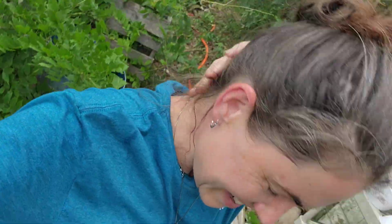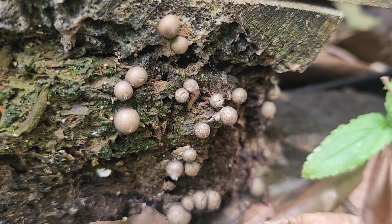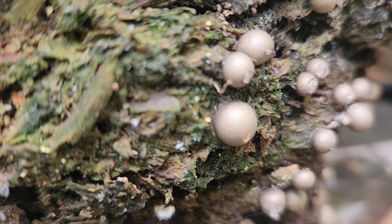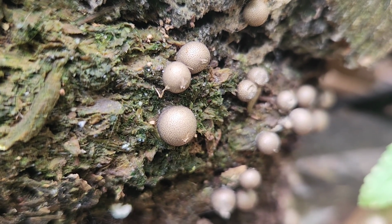Is there a stink bug somewhere on me? Anywhere? I keep smelling it. Maybe it's in my hair somewhere. I keep smelling it. I can't find it. Little mushrooms. I wonder what kind those are. Interesting. He's got to be somewhere in my clothes. Where is it? He's somewhere.